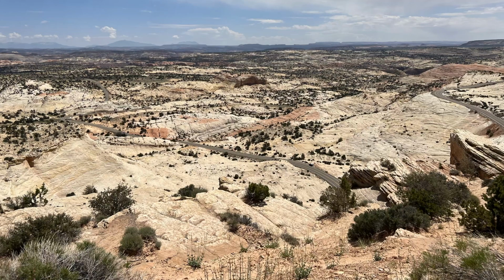And this is the view of Grand Staircase looking southeast. I don't know how far you can see in this picture, but the overall land area of Grand Staircase is bigger than the states of Rhode Island and Delaware. If you put the two of them together, it'd be greater than Grand Staircase, but Grand Staircase is bigger than each of those states. So it's just huge, and it stretches all the way to the Arizona border.